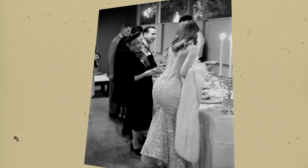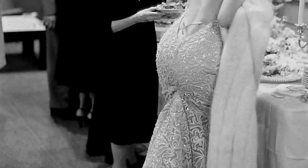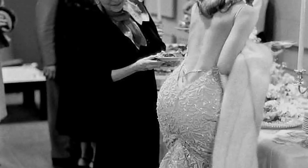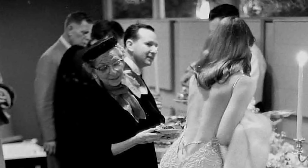Vicki Dugan is photographed in Los Angeles in 1957, showcasing her iconic style of the era. Known as the backside cover girl, she became famous for her alluring and striking photos that captured Hollywood fashion and sensuality in the 1950s.